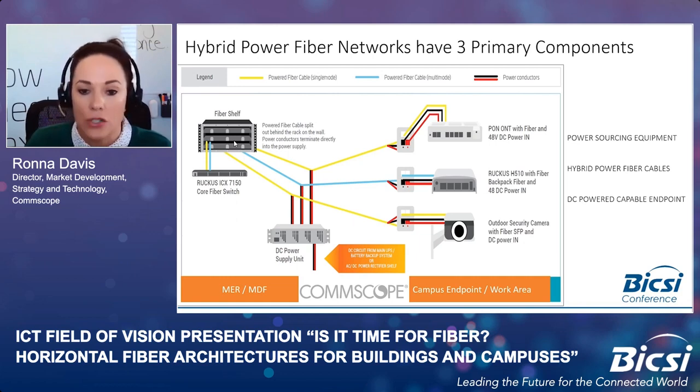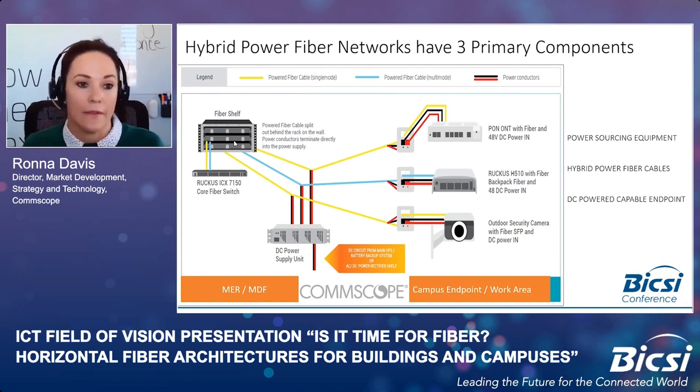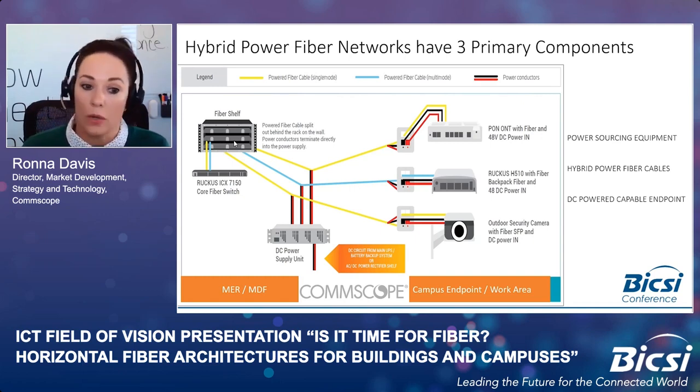Now, as you can imagine, endpoint devices that are DC powered with fiber connectivity are limited. The standard for low voltage network devices is the RJ45 with PoE as the power source. But more are coming available, including some compact network switches, some PON ONTs, and there are DC powered fiber connected wireless access points and security cameras.